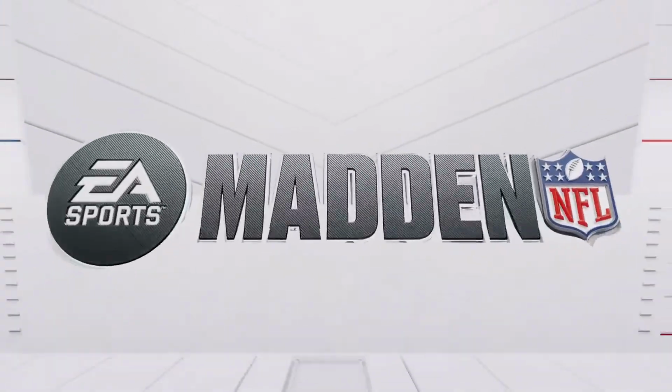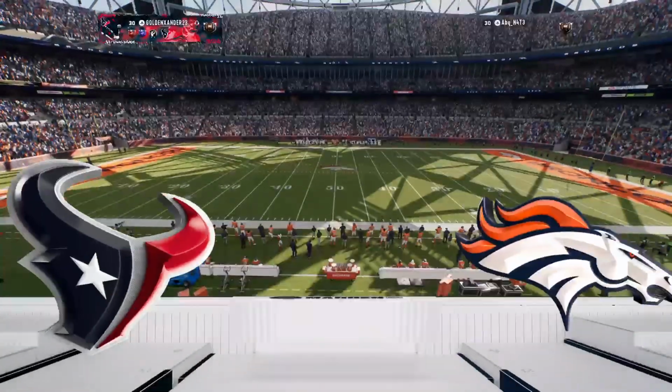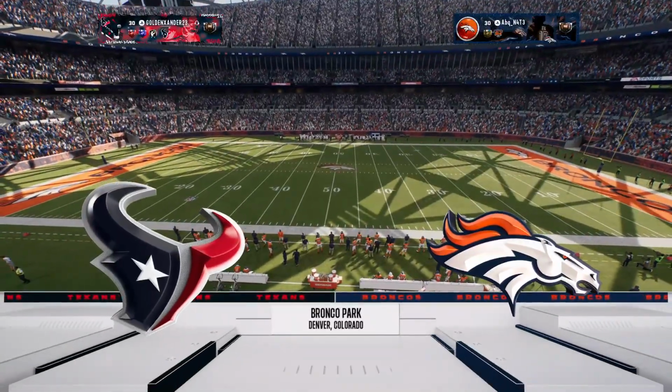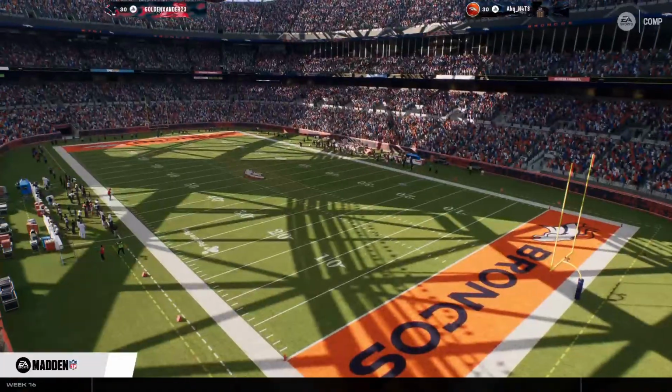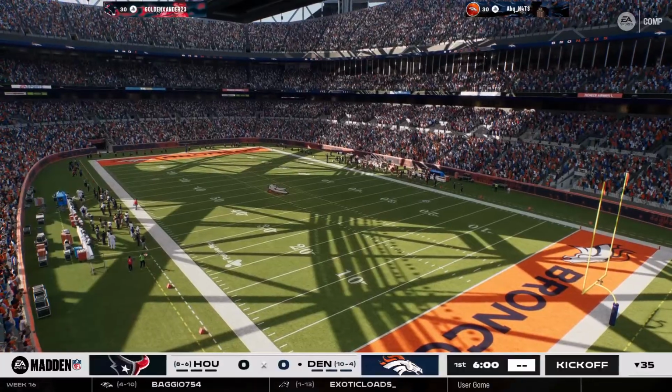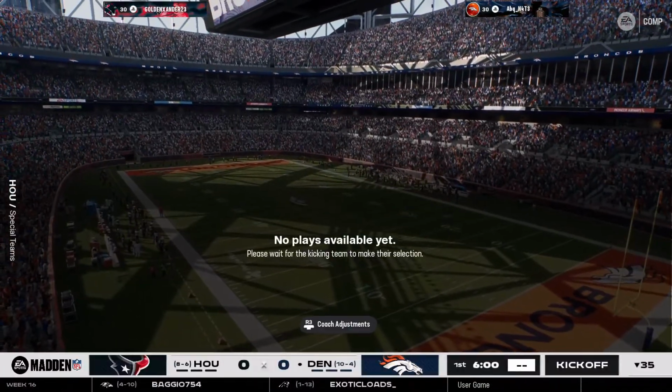The sun starts to set, we're going to see how much light is left by the end of this early evening game here on the NFL on EA Sports. Today, our draw features two from the AFC between the Houston Texans and the Denver Broncos.